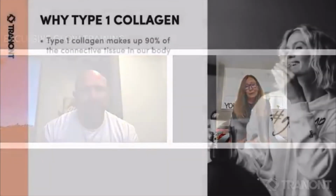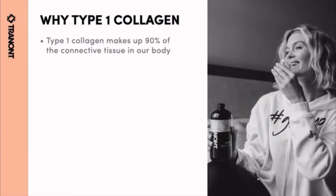Why type 1? We talk about type 1. There are other types out there that companies market and that they choose to focus on, which is great for them. But why type 1, and why would you think that type 1 is so amazing, or why it should be a really high focus? Well, it is the main focus because type 1 collagen makes up 90% of the connective tissue in our body.